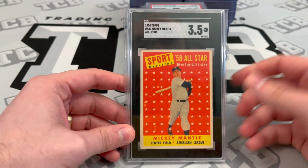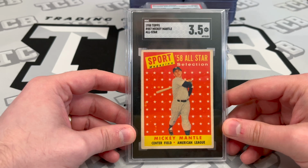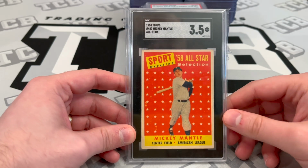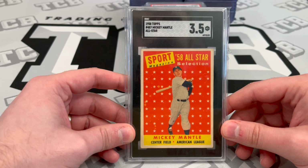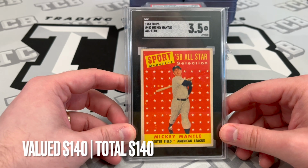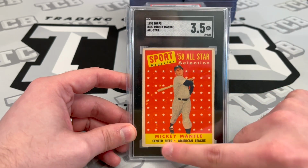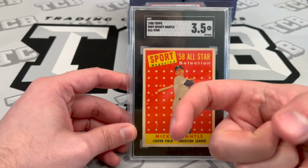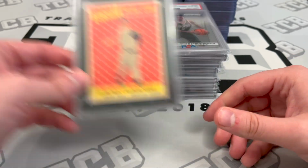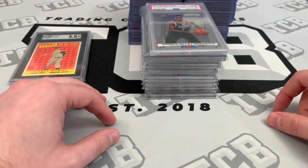And I will tell you and have a picture of the Mantle to show you what I valued that as also. So first up, we got a 1958 Topps Mickey Mantle All-Star as an SGC 3.5. Centering was pretty decent on this copy. I thought it looked nice for an SGC 3.5. We gave it a value of $140. And also at the bottom of the screen, I'll put what I valued this card at and then what our total value is next to it. So you can kind of see what the total is as we go through. The next card, I'll put a picture of it, was the Mantle.